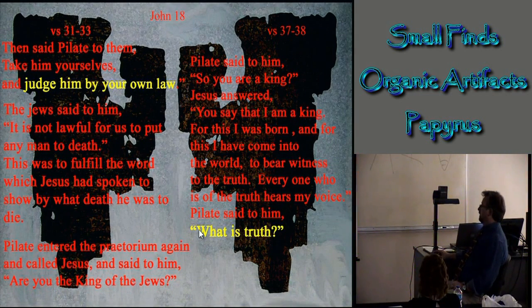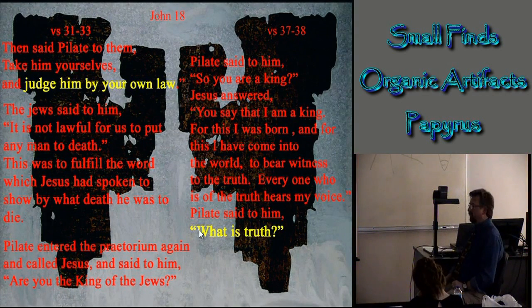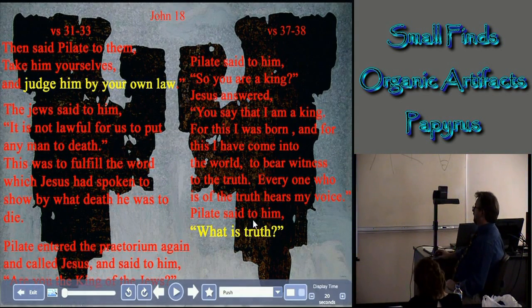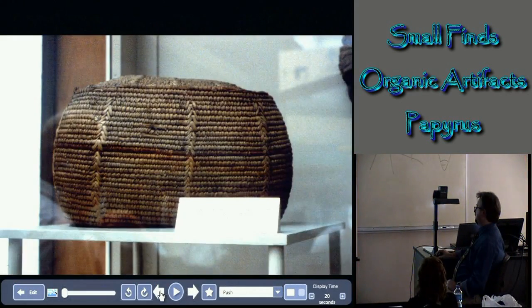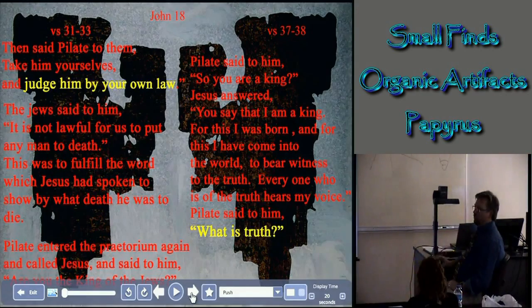And so to me, it just seems kind of uncanny, doesn't it? That they find a piece of papyrus that puts all the Gospels in the 1st century, and the piece that they find is that statement. And what's even more fascinating to me is that it's not this truth that's preserved. It's actually this truth. Everyone who is of the truth hears my voice. So the part that's preserved, this aletheia, is the part where it says, "Whoever hears my voice." Whoever hears my voice.